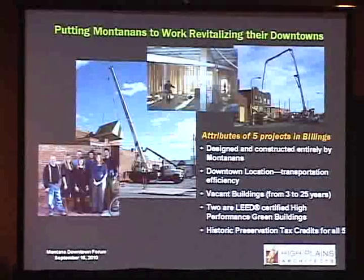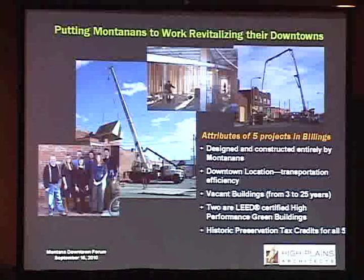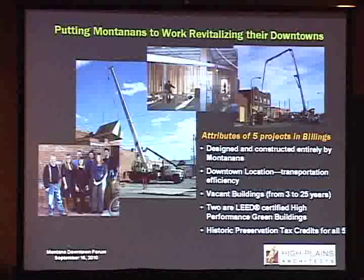A couple of things that I do want to point out. That's our staff, of course, because we thought we should have our picture on the screen. But some key points that I want to make about all these projects is that, first of all, they're all designed and constructed entirely by Montanans, by us. We're not having to bring in sophisticated consultants or experts from other parts of the world to make these things happen.